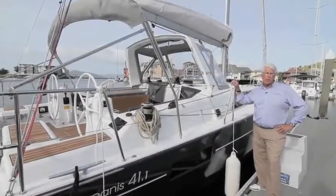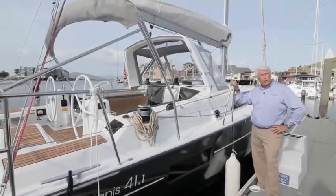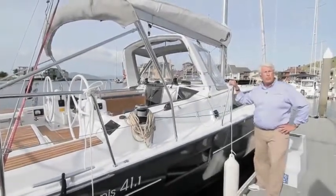Captain Jim Marshall here with BoatTest.com. Today we're going to take out BENETEAU's 41.1 Cruiser Racer. Breeze is up, let's see how she sails.